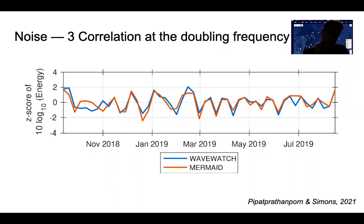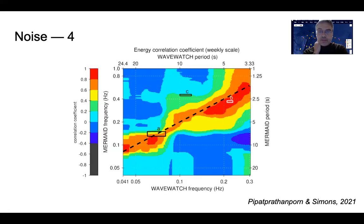Weekly variations are summarized here with every point. And so we're seeing that what Mermaid records at depth is primarily, in this noise band, generated by the surface ocean. Here's a full map of the coherence between what Mermaid records as pressure variations at depth on the y-axis, and on the x-axis, the ocean model that predicts what the ocean surface gravity waves are doing. The dashed line is the doubling frequency line, and the red areas are those areas of very, very high coherence.